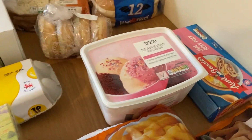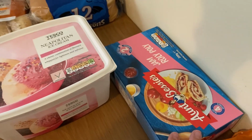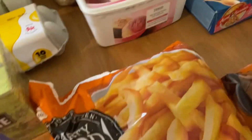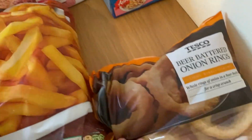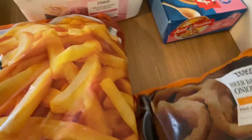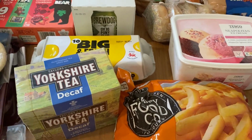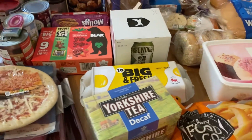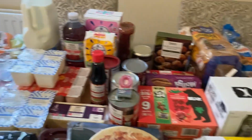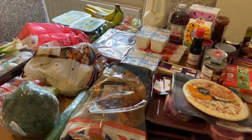And then the freezer items, I've got some Neapolitan ice cream. I've got a jam roly-poly for Sunday. And then I've got some straight cut chips and some beer battered onion rings as well. So I'm going to do steak, chips, onion rings, mushrooms and tomatoes, and egg if anybody wants egg as well, for my dad's birthday. So that's a look at everything I got this week.